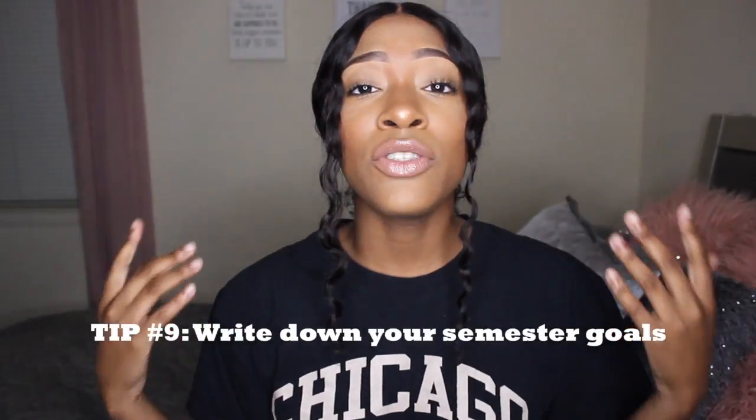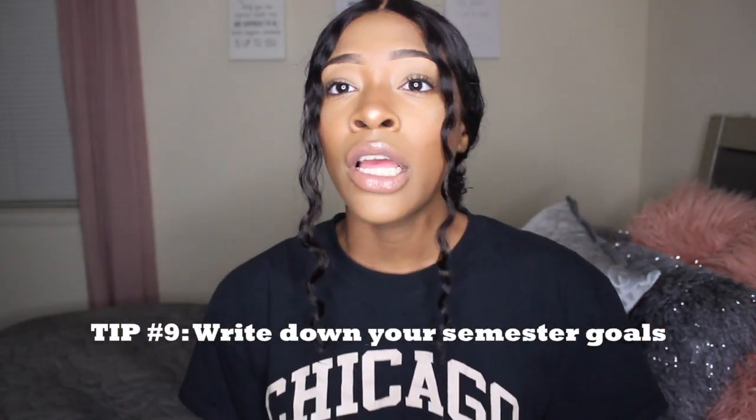So the 9th tip would be to write down your goals for the semester. It doesn't even have to be for the semester. It could just be for the next test. Just writing down your goals ahead of time makes you stay way more organized with what you're supposed to be doing and what your goals are for that semester. So I would even write down a goal of making sure that I study for at least an hour every single day. You have to hold yourself responsible for your own goals and making sure that you're accomplishing what you want to accomplish. So just write down your goals and try your best to accomplish them.